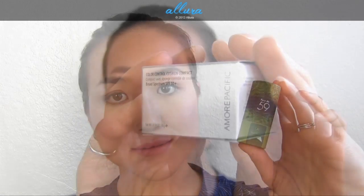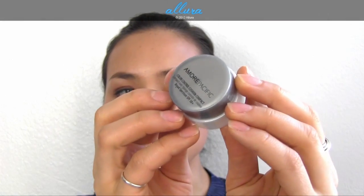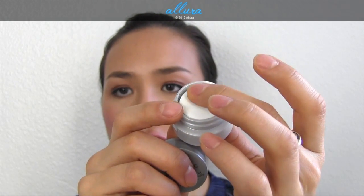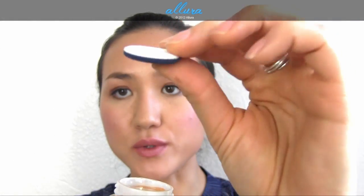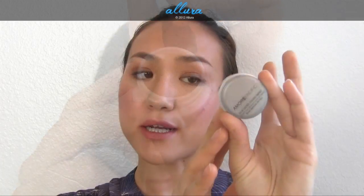And the last item is by Amore Pacific, and it is the Color Control Cushion Compact. Comes in a jar like this. I have the color 106 Almond Blush. So you have this cushion sort of puff thing on the top. Obviously a smaller version of what you would get with the full size. And then inside you have a sponge that is covered in this pigment. This product has an SPF of 50 and it has that pigmentation, so it's supposed to provide you coverage.